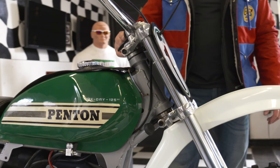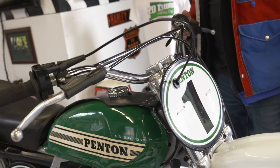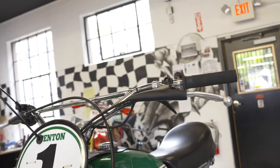The original handlebars were replaced with a new set of bars. I think that about covers the work that was done to it. Again, completely rebuilt motor, frame off restoration.